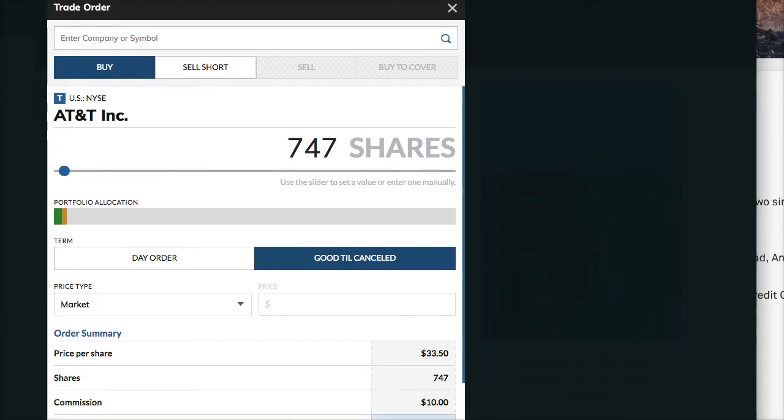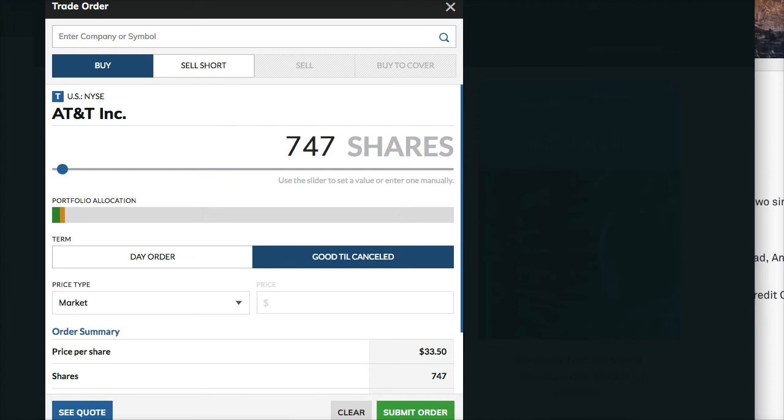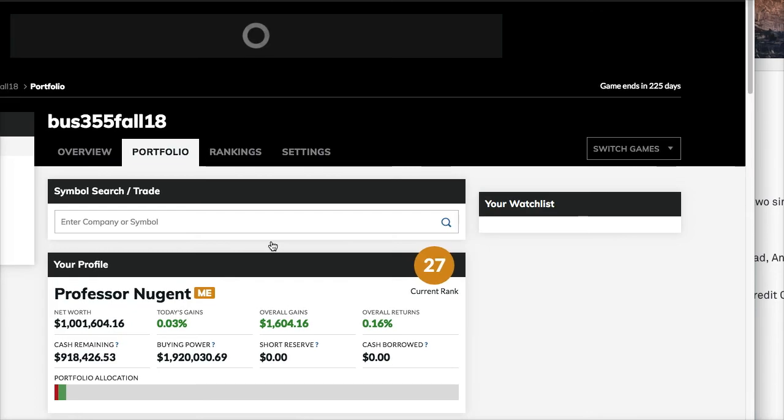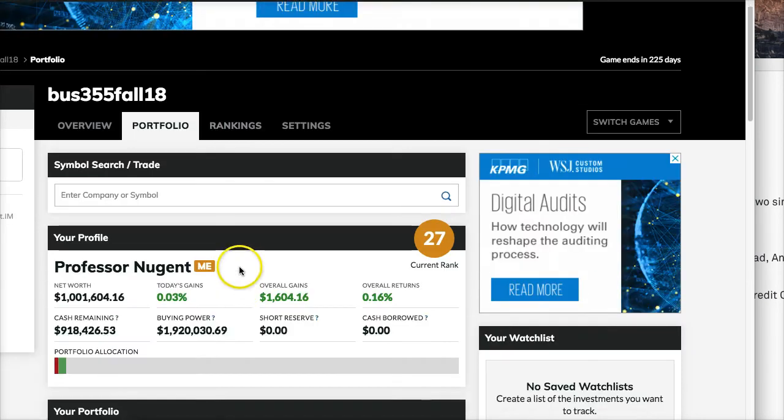There's a submit order button here, and then it submits the order, and I have to wait. It usually takes 20 minutes for it to process when the market's open. So if you submit orders after the market's closed, you will not see it.